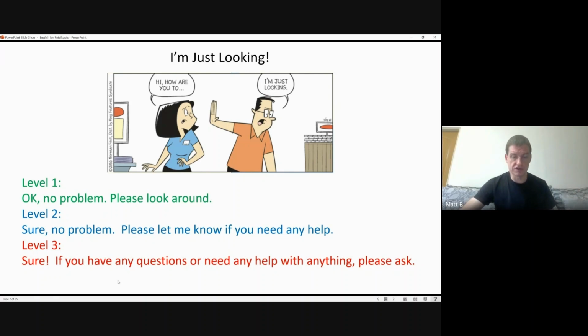So level 3, one more time, at full speed. Sure, if you have any questions or need any help with anything, please ask. Okay? So that's how you handle the customers if they say, I'm just looking. You can use number 1, number 2, or number 3. And no problem. Please look around. Okay, very easy. That's okay. Please look around. Okay, so many ways to do that.